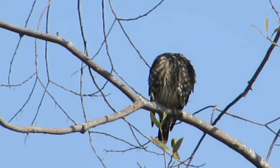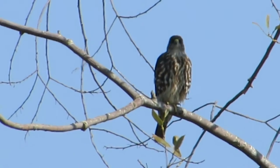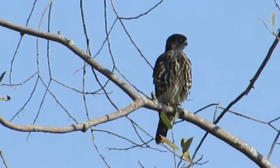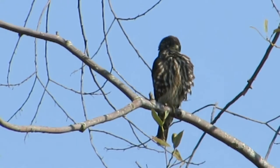We have seen Coopers in here, Merlins, Sharpshins, Peregrine Falcons, Kingfishers, many, many kinds of birds. But there's like a little pond in these bushes right below him, and that's why all the small birds are here. We have many raptors come in here and hunt.